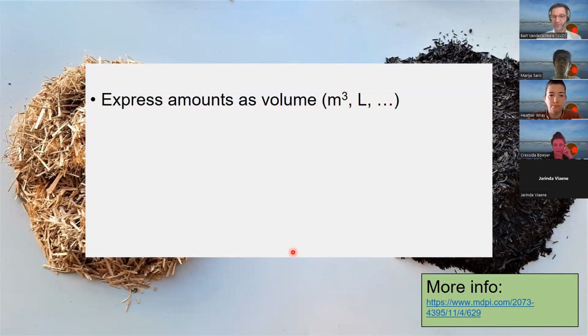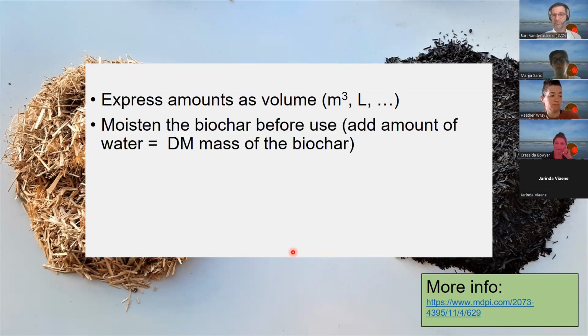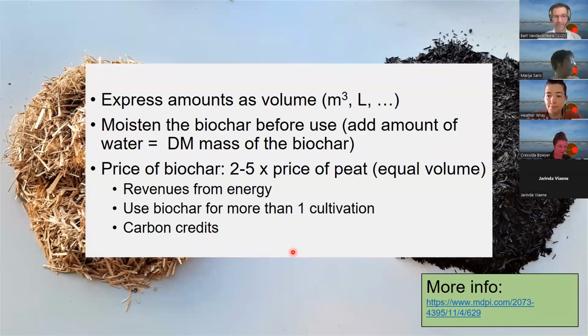Whenever you talk about growing media, please express the amounts in volumes, so as cubic meters or liters, but not as a mass, because growing media is always expressed as a volume. Before we used the biochar in the growing media, we always added water to it to avoid dust formation. So we added an equal amount of water as the dry matter biomass of the biochar applied.